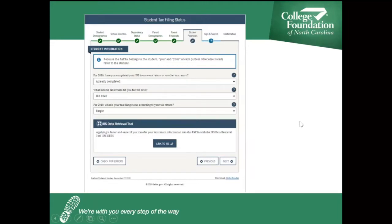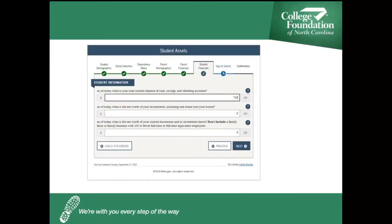Students, you're going to have to input information as well into the FAFSA about your financial situation if you worked in 2020. You can obviously link to the IRS if you so choose, and I encourage you to do so. Students, you're going to have to input information about your assets as well. That's going to include your cash, savings, and checking account balances. If you have any investments, you're going to have to report the value of those investments, including real estate investments.